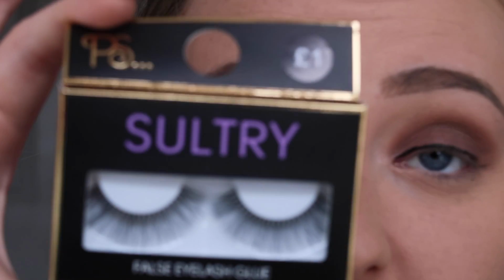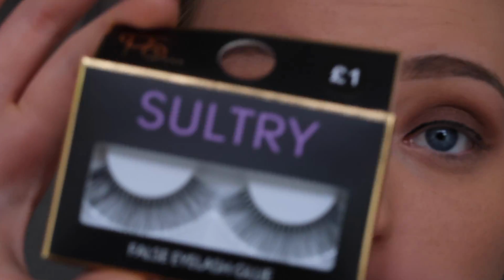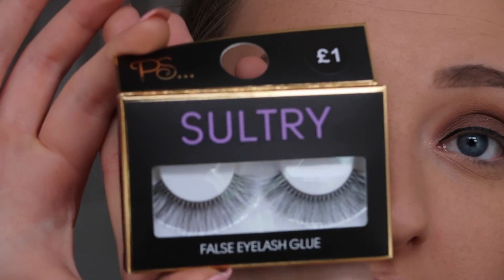There we go. Next, I'm just going to stick on some false lashes off camera because, as you've probably seen from my last video, it is pretty difficult to put on fake lashes on camera. So I'm literally just going to be using the Primark Sultry lashes. These are the £1 ones. I know they're not from the drugstore, but they're drugstore price. So I'm literally just going to pop these on and I'll be right back.